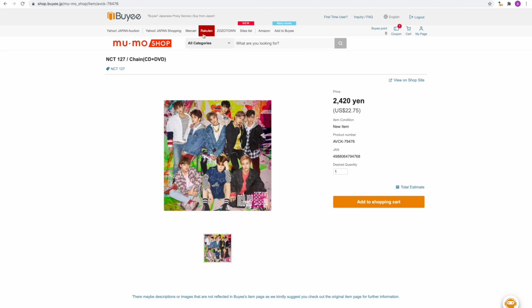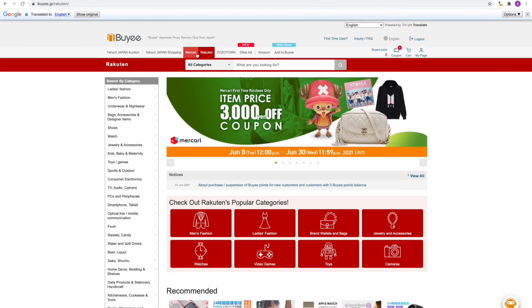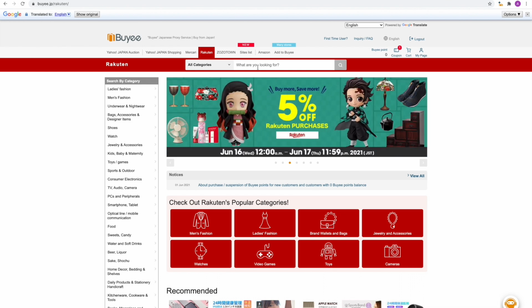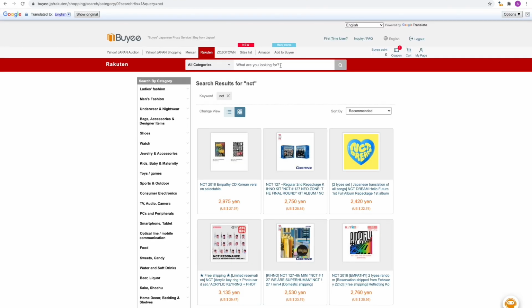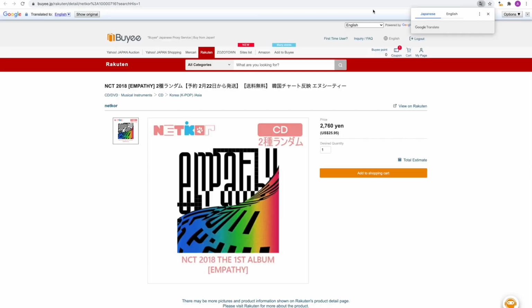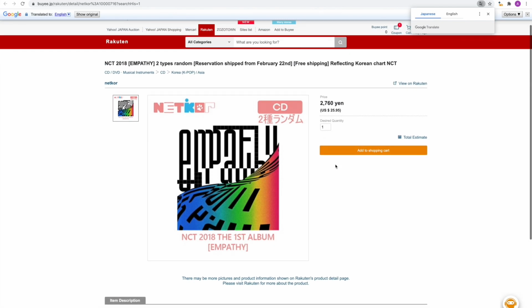But aside from Momo Shop, you can also use Rakuten and Yahoo Japan Shopping. That's what I do. You would just search in an album, and Rakuten and Yahoo Japan Shopping are kind of like Amazon in a way, in that there are a lot of different stores. Lots of different shops selling the same item, so it can show up twice. So you see empathy twice here. It's because it's listed by different stores. And then they're usually new too. You just have to read the description. There's an option to translate if the description is in Japanese. So you also can do this.